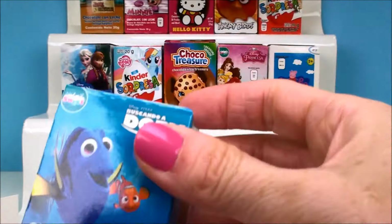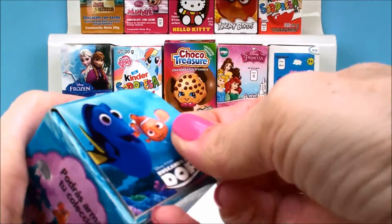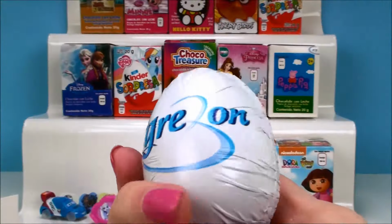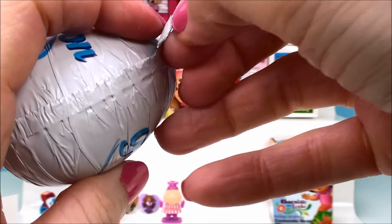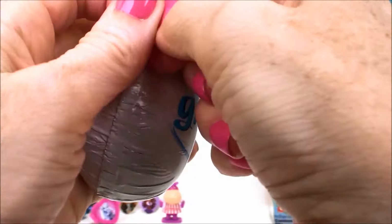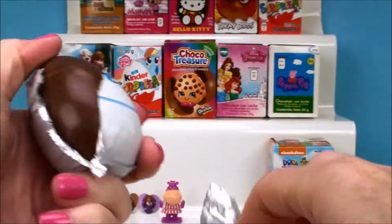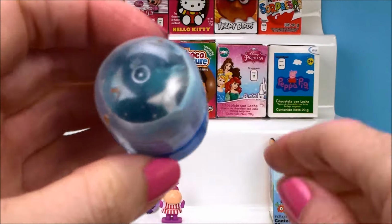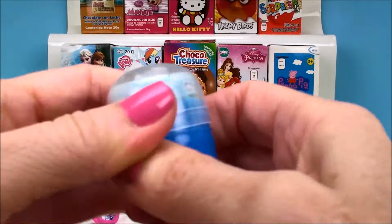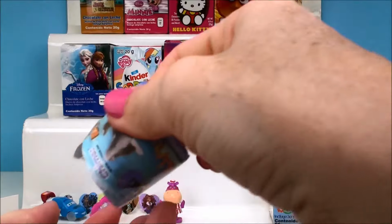All right, here's a Finding Dory egg. Let's see what's on the inside. Let's see if it's actually a Finding Dory egg inside. I think that's really funny that that happened. Let's see what's inside. Well, it doesn't really tell you on the wrapper. So let's see what is inside of the egg. Well, it's blue, so that's a good sign. Yep, I think it is a Finding Dory prize. Let's see. Yes, it is Finding Dory.